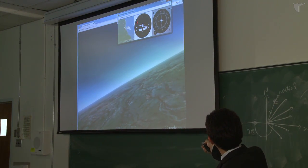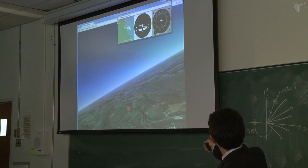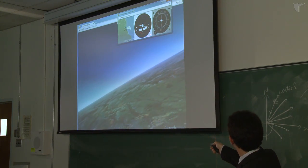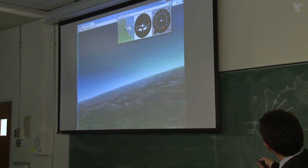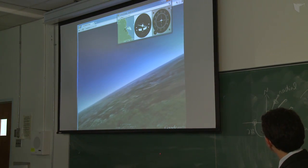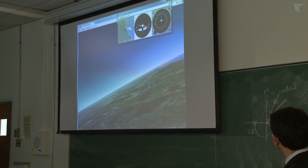Here you see what is called the gyro, the turn and bank indicator. So it gives you the sense of the accelerations for turning to do a coordinated turn. Here you see the compass, okay? And this is the image you get from Google Earth.